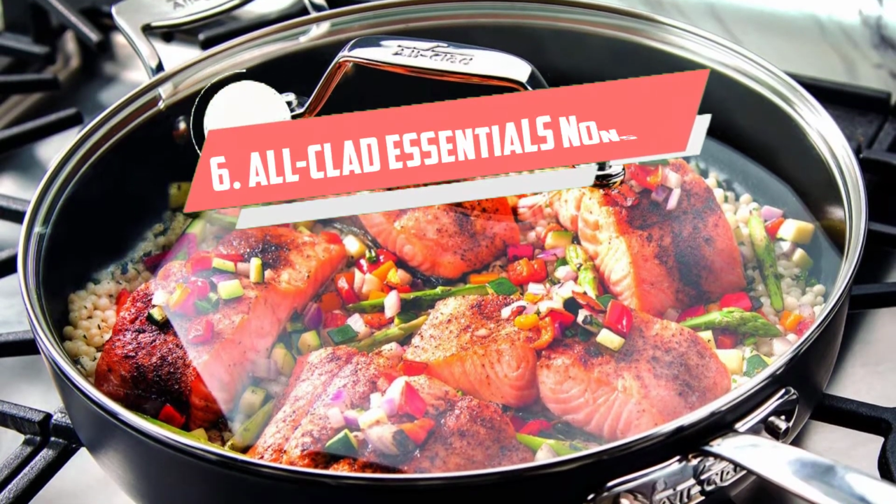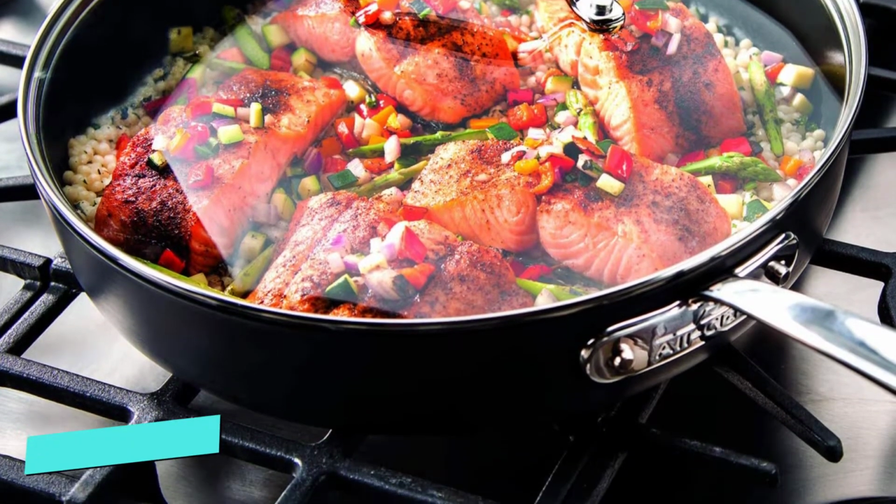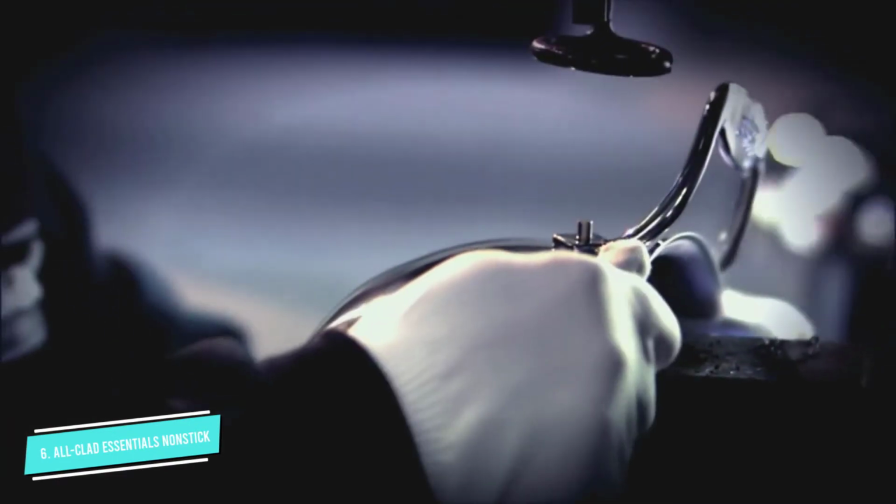Number 6. All-Clad Essentials Nonstick Cookware. Thoughtfully designed for home chefs, this All-Clad will make things easier from cooking, cleaning, serving to storing.